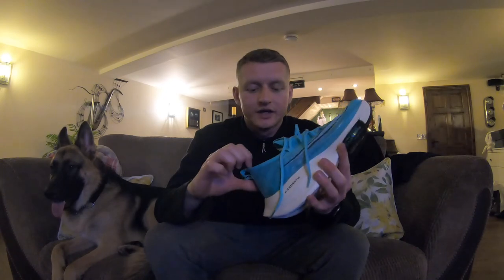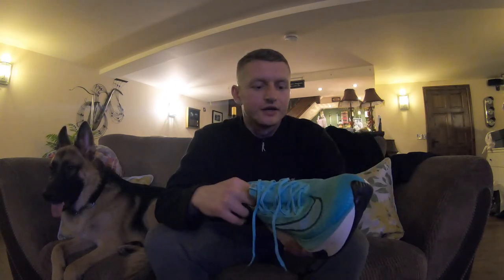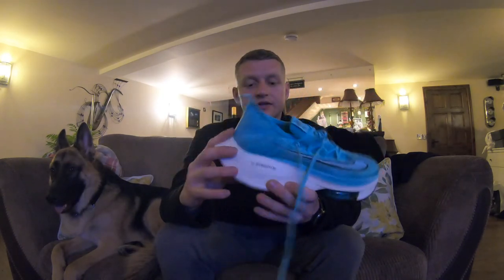It does make you think about the way that you run, whether you're a heel striker or a toe striker, because you notice it as you're running. If you're landing here, it's more solid. Whereas if you're a heel striker, you land and this depresses down to almost nothing. It just absorbs everything up and springs you back.